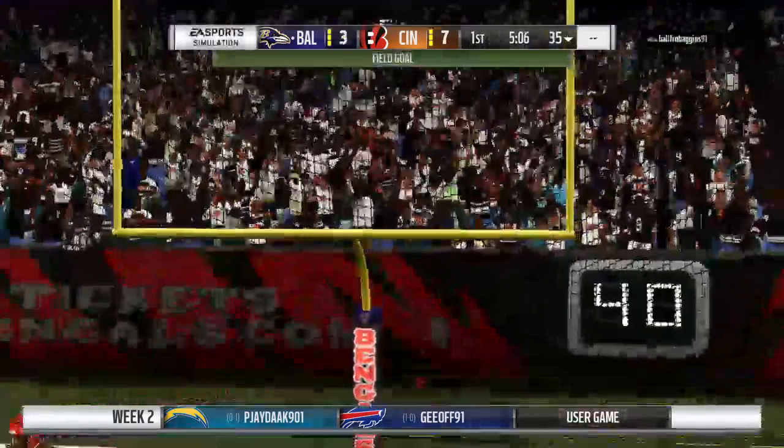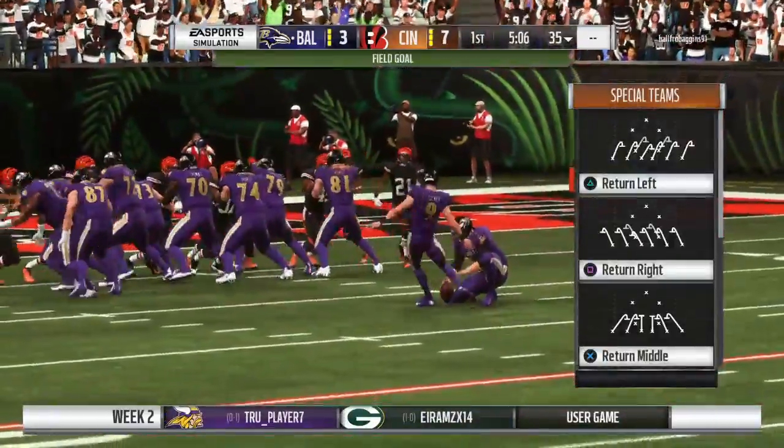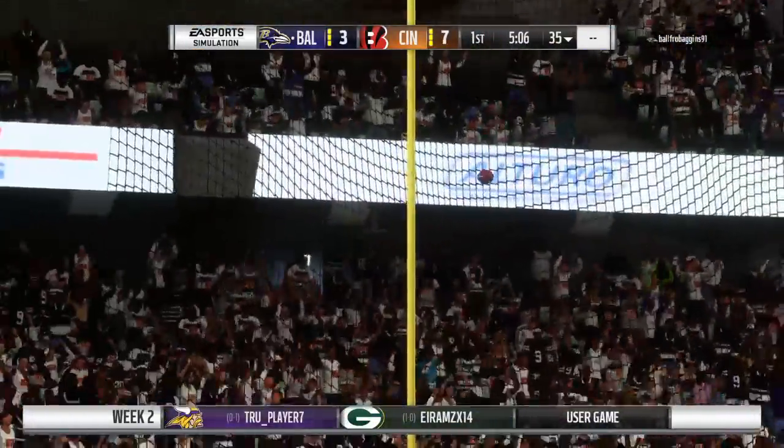And Tucker's kick right there. It's good. And they are on the board, but still trailing. It's 7-3.